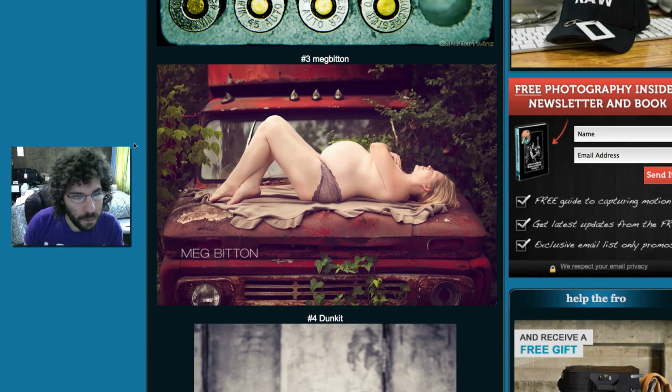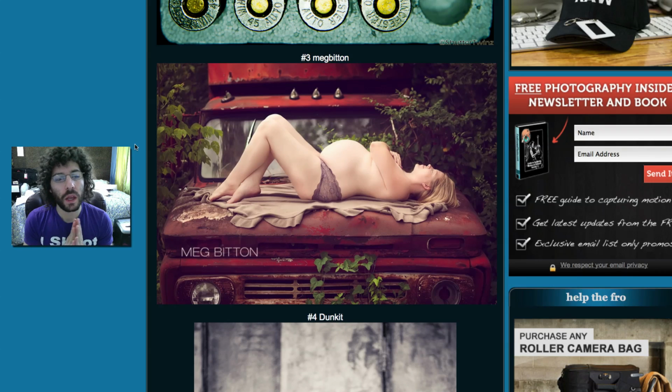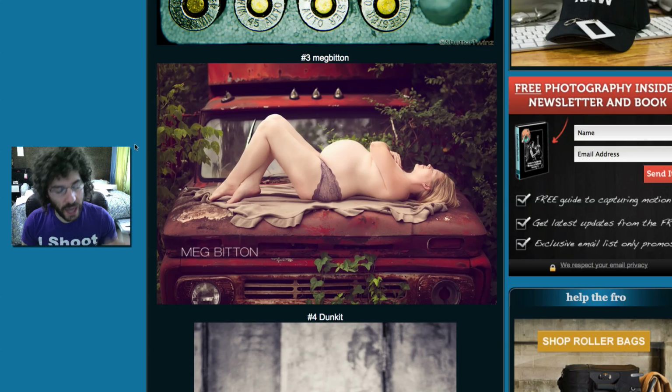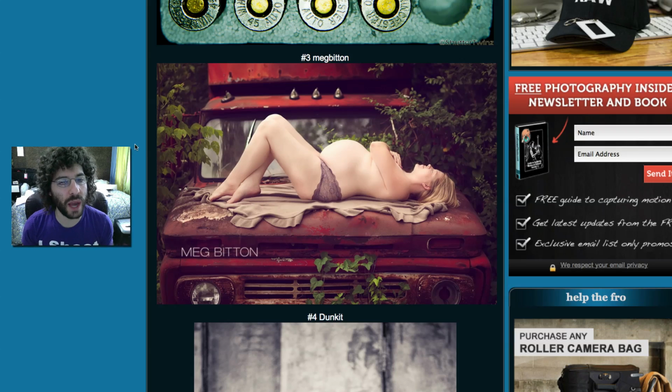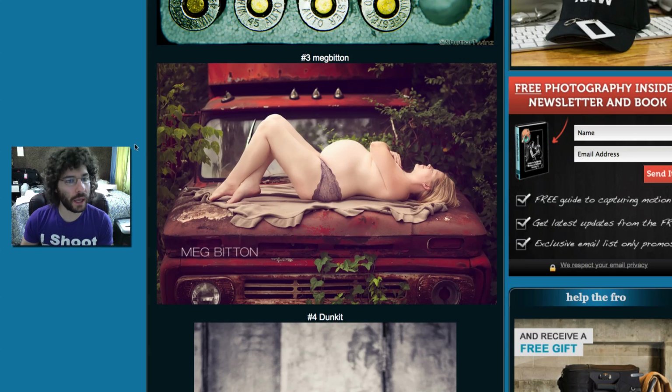Now we've got Meg Bitten. Yeah, I think it's Bitten. I'm going to say this. It's very difficult for me to go through and pick images, and I know that I shouldn't only pick images based off of whether I think that they should be here or not. That's why in future posts, I'm going to probably have Adam sub as a top 5 selector, where he's going to select the top 5 and probably do a critique, and then maybe I'll have somebody else do a top 5 as well, so that it's not just me picking those images.